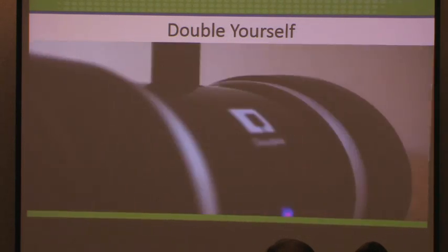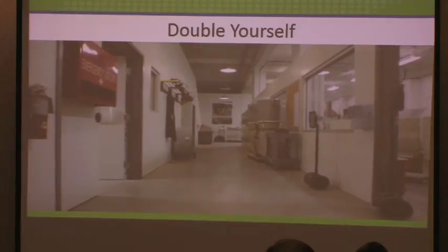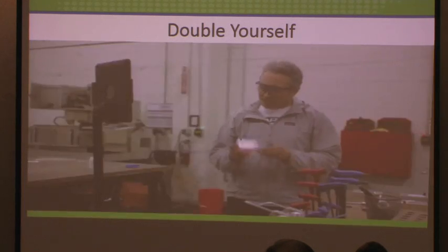So it puts an app on your iPad. You can use it to drive, navigate, and be two places at once.